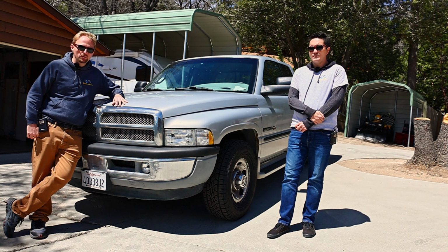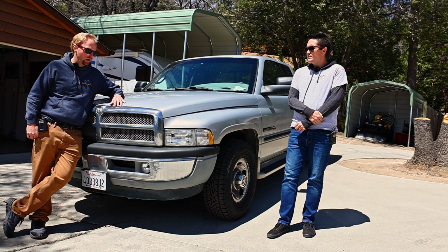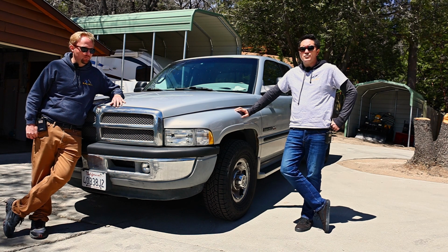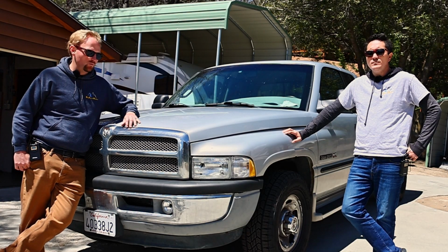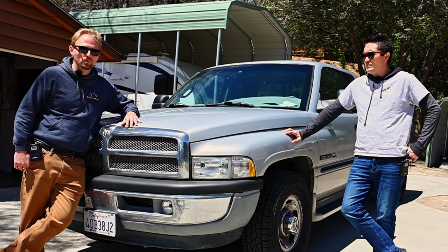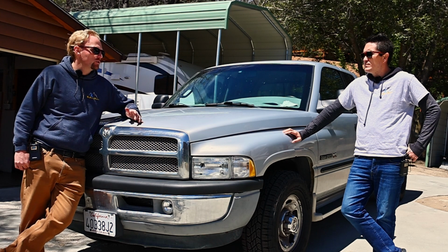So what we wanted to do today was talk about this generation Ram, which was 1994 through 2001 on the half tons and through 2002 on the 2500 and 3500s. What we want to talk about with this generation Ram was just how revolutionary it actually was. Standing in front of this old truck today, it's easy to make fun of it and call it an old, cheap, beat up truck. But in fact, this generation of Ram revolutionized the pickup truck market forever.